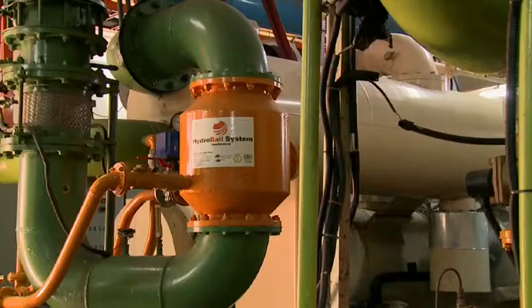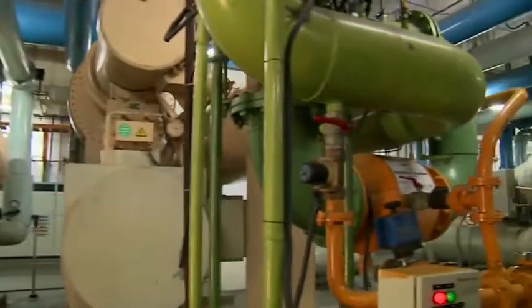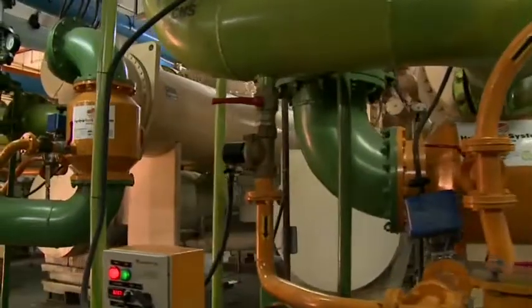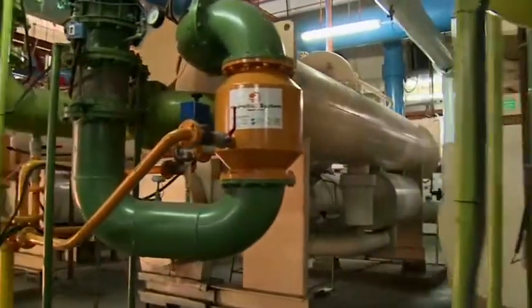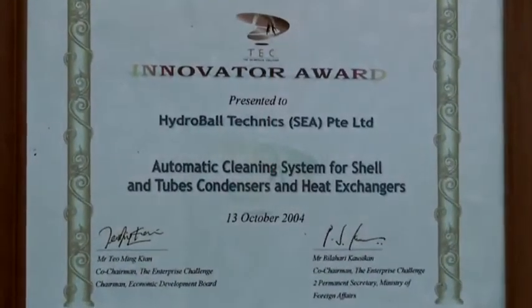The non-powered HydroBall system is a patented non-powered automatic tube cleaning system used in commercial and industrial buildings to reduce energy wastage in chiller plants. It is manufactured and marketed by homegrown local enterprise HydroBall Technics Southeast Asia.